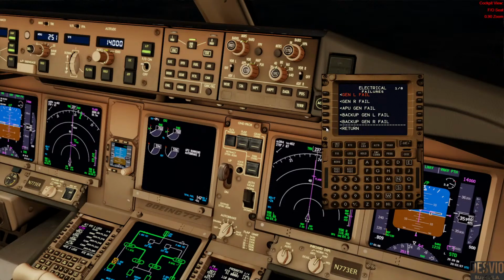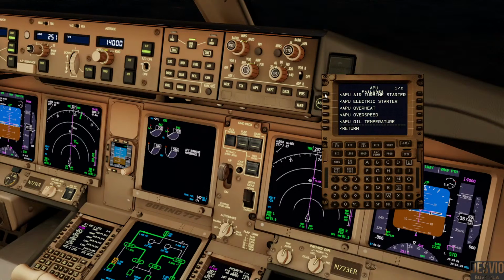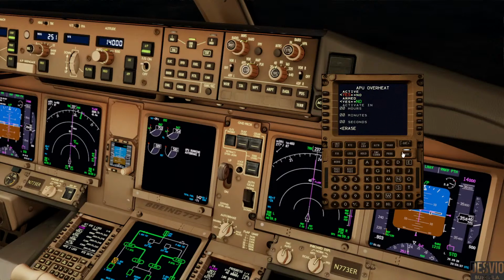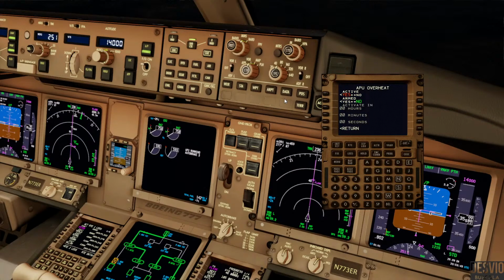Let's see if we have the APU itself. Wheels and brakes, warning system, hydraulics. We cannot fail the APU here. APU, okay, programmed. Let's say that we had an APU overheat, and I'm going to activate the APU overheat right now. Okay, let's see what happens.